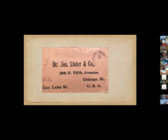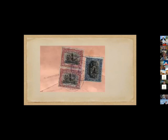You can't tell from this cover who sent it, but here's the stamps in the back, and this is part of the perforated official issue that's not recognized by Scott. So here you can see the official perforated end of the stamps, and there's some varieties of these. Finding these on cover is not easy, and so it's always a treat to see a new one.